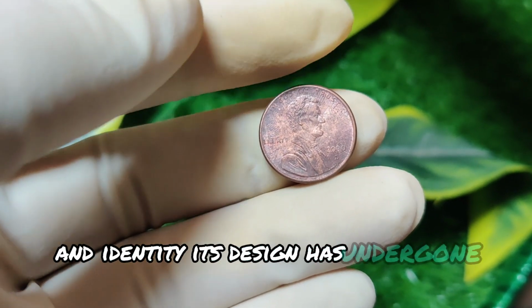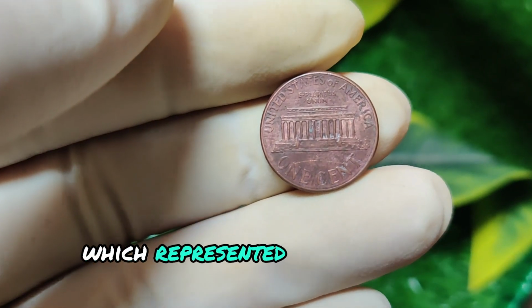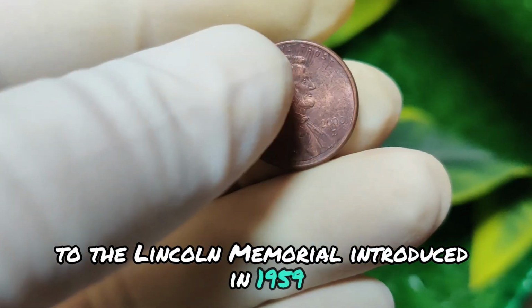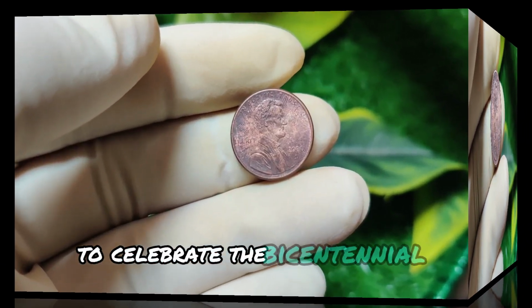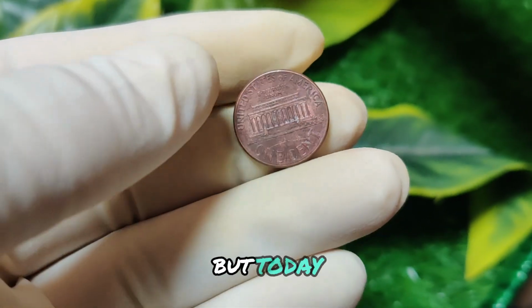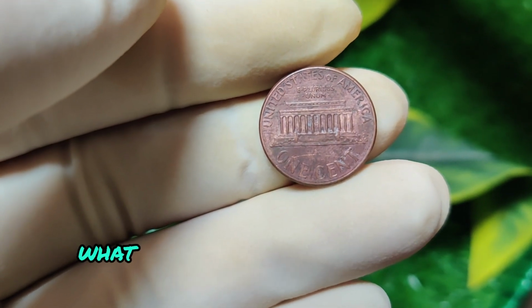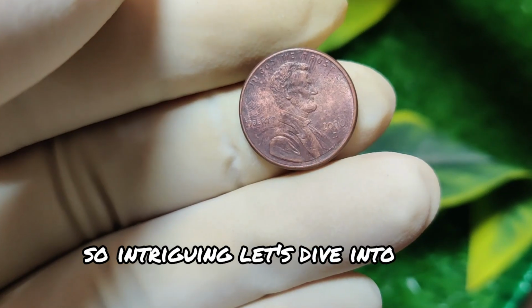Its design has undergone several changes, from the wheat ears on the reverse side, which represented agricultural prosperity, to the Lincoln Memorial introduced in 1959. In 2009, we saw another change to celebrate the bicentennial of Lincoln's birth with 4 different reverse designs that represented different stages of his life. But today, we're focusing specifically on the 2000 D Lincoln cent. What makes this particular coin from the Denver Mint so intriguing? Let's dive into the details.